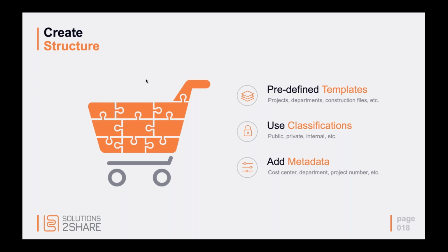So no, the idea is that a template has a predefined channel structure and a predefined tab structure. So the user can work from the beginning and doesn't have to think about, okay, which channels do I need, which tabs do I need, can I use a planner or some other task tool or a SharePoint list. So in all our projects we have templates, so that is a very, very good idea.